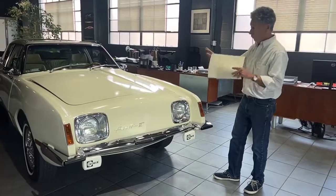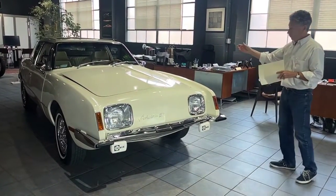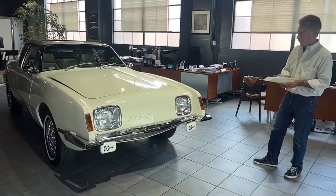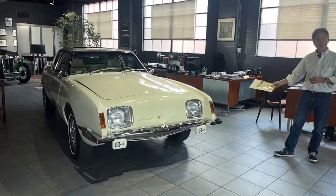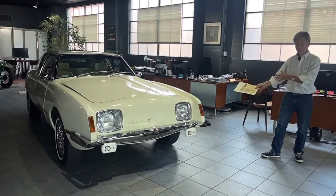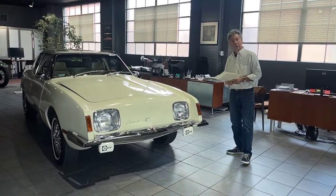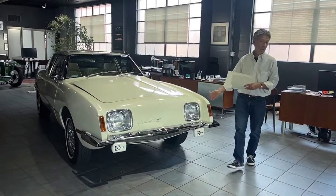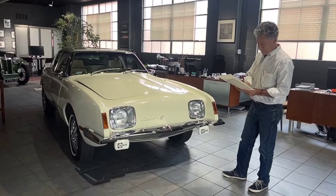The paint is all original on the car. It's never been painted. The interior, which I'll show you, is all original. It's never been re-dyed or had new leather. Even the tires on the car are supposed to be the original tires that the car was sold with, the original Michelins. I can't verify that. I don't believe they have date codes, but it has been told through 3 owners that these are the original tires on the car.